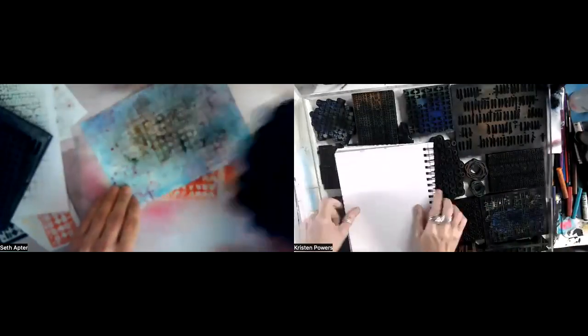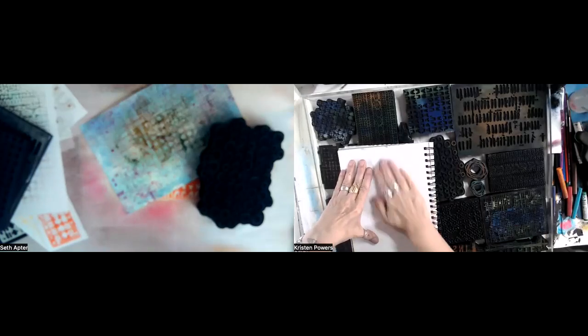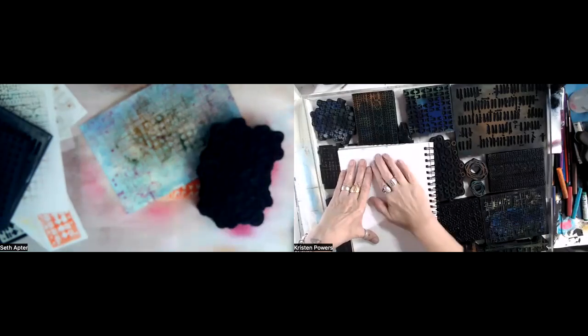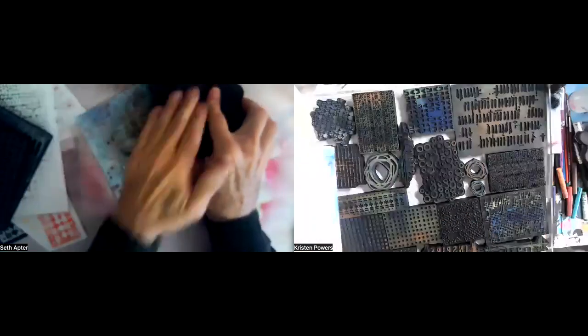And you can see the colors starting to fade away, but that's okay. I can just reload them and keep doing this. Oh, I like that piece, Seth. Was that with sprays? Yeah, this is all with sprays.